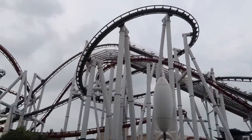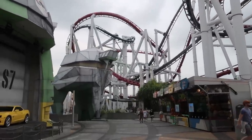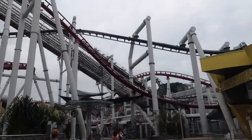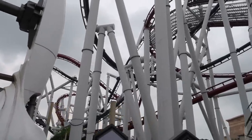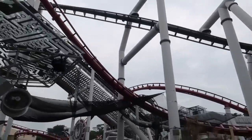Well, as expected, I'm really getting them Hulk at Islands of Adventure vibes from this, especially with the lake just over there. And here we go, it's Battlestar Galactica, two of my bucket list coasters of the trip right here. Looking forward to these, manufactured by Vekoma, opened with the park in 2010. One of them is a family sit-down coaster. The other one's a more thrilling inverted coaster.